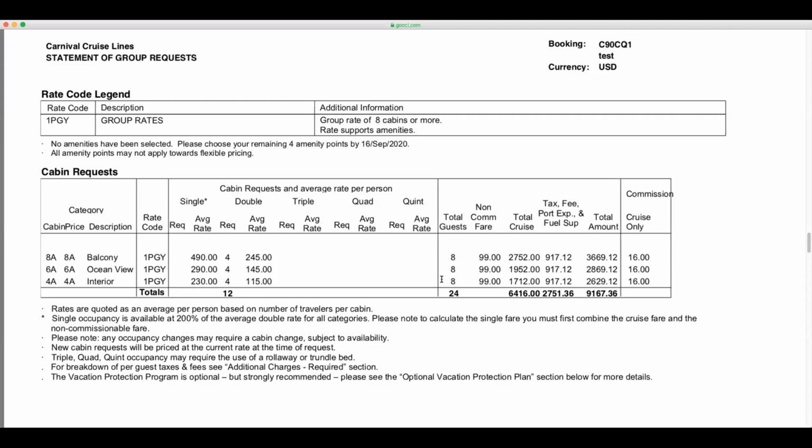So these amounts are in totals here. The $99,917.12, that's actually for 8 people. So if you want to know how much it is for each person to add to this, you'll need to divide it by the 8 guests. Again, I did not understand that, so I called Carnival and I let them do the heavy lifting and then explain it to me. Make sure that you call and get assistance. Do not hesitate to do that.